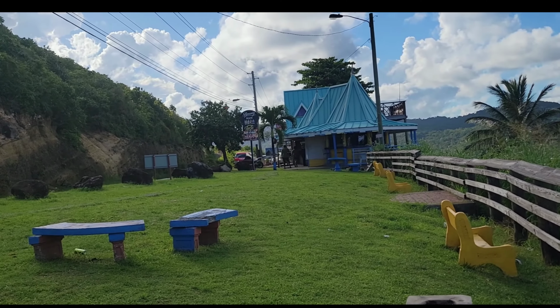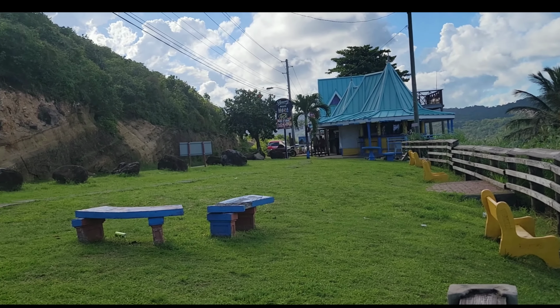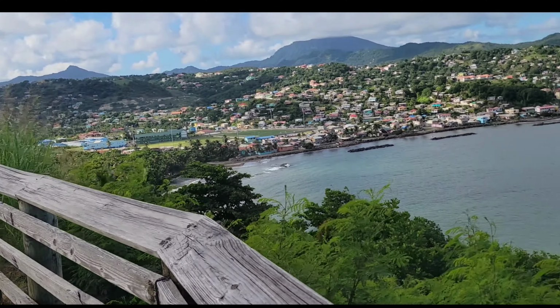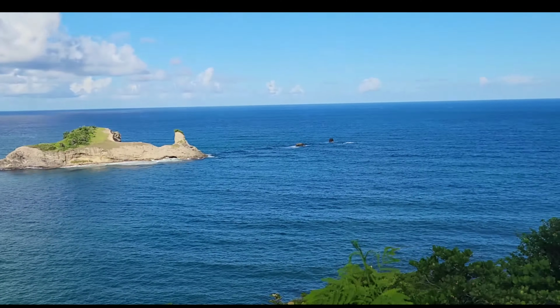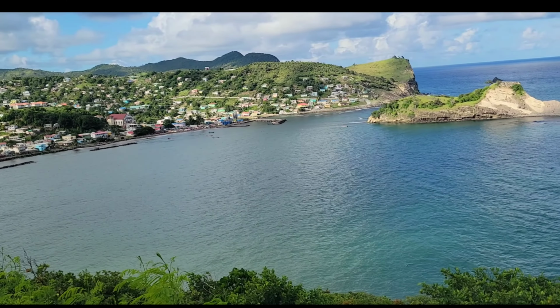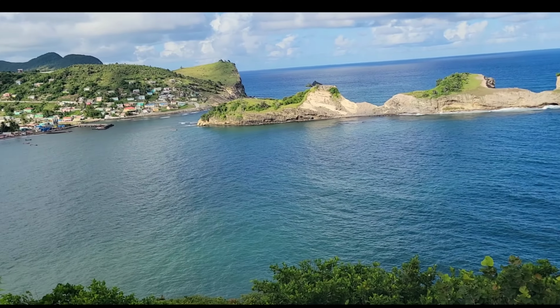So this is the spot. You probably could get drinks. Oh, it's a bar and grill. So yeah, we're gonna continue to drive back to the resort or whatever.